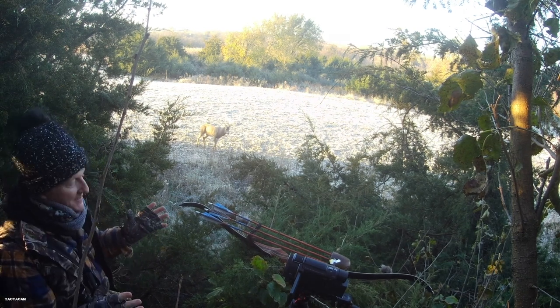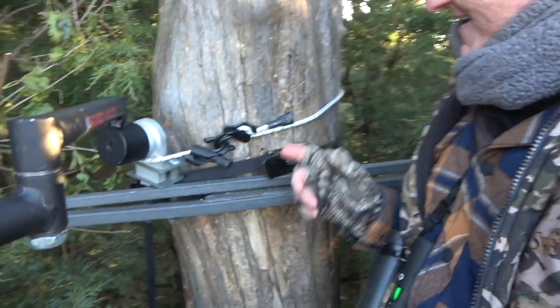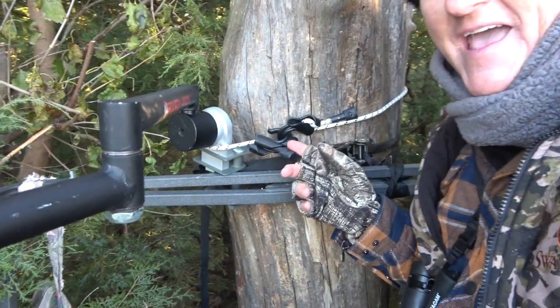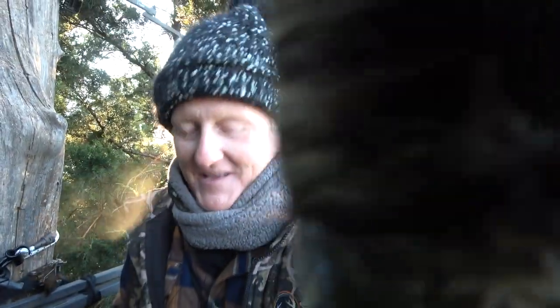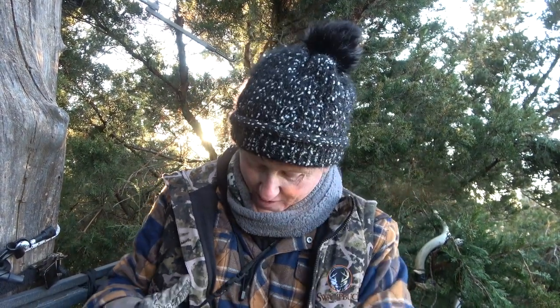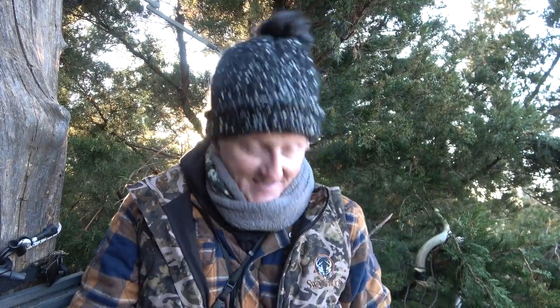Just got done rattling, and I had checked this out this morning. This is all messed up. I don't know how this got bent. Luckily, I had one of these bungee cords, so I was able to bungee it. I must have torn it up, but the zipper on my coat was broken. So, on my swamp bug vest.